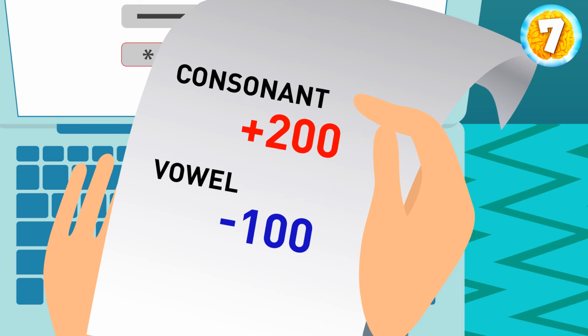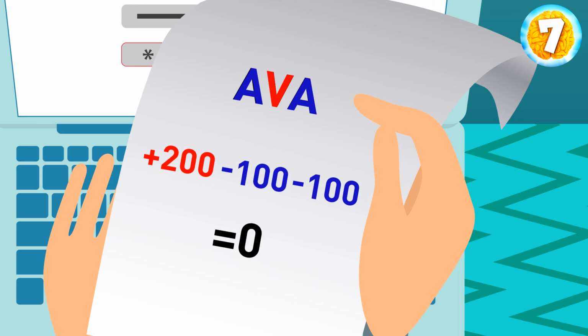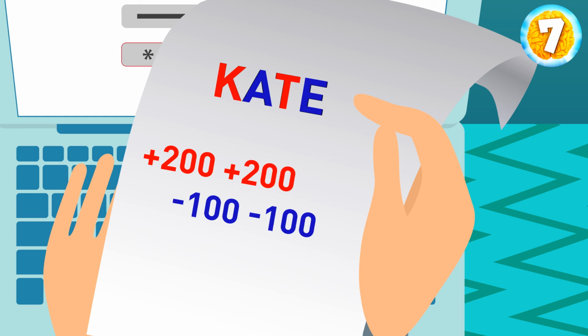Each consonant in the word gives you 200 points, and each vowel takes away 100 points. In Ava, there's one consonant that gives 200 points, but then each vowel takes away 100, so it results in 0. In Kate, 2 consonants make it 400 points, and 2 vowels take away 200, which leaves us with 200 points. Now you get the pattern.